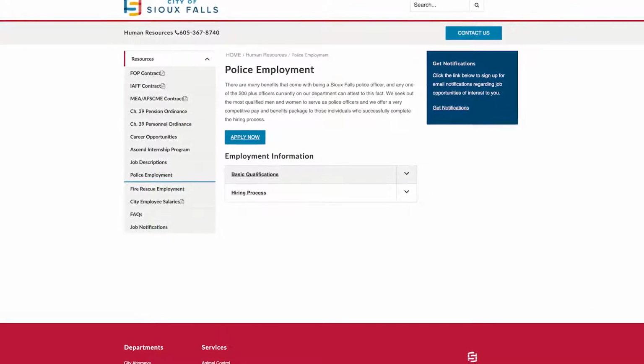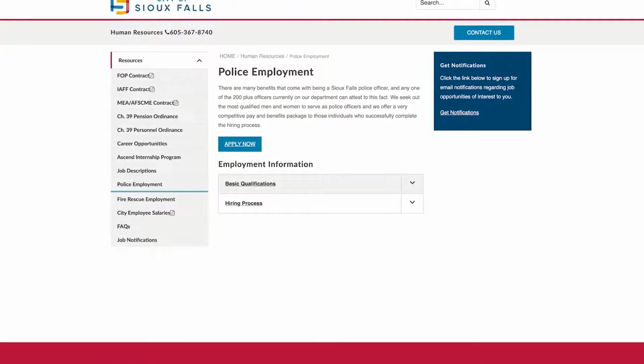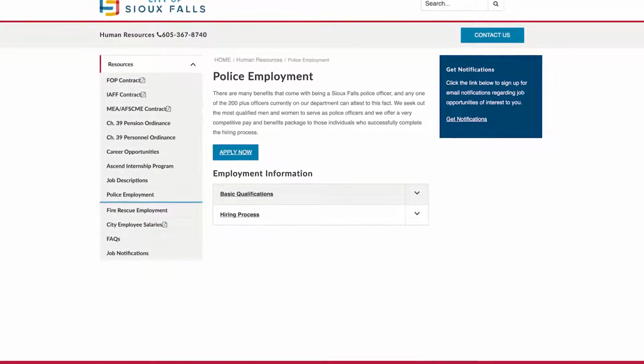So if you're really curious about some other qualifications that are listed that I didn't talk about today, that page will have all those sources for you. Then there's a button. You just click to apply. You'll create an account in our online application system. If you've applied for other jobs at the city, you might have an account that's already there, so you can use that. Then you just fill in the steps in the application.